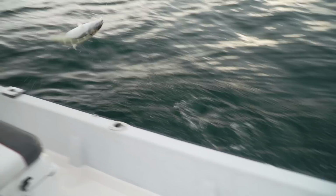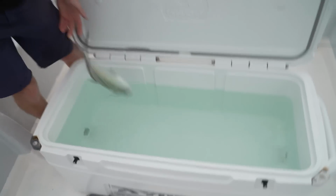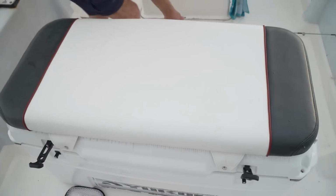What is it? What is it? Trevally or something? Yee! Jack Trevally. It's a bait nonetheless. Into your new home. It's a bait. I don't know what I'm doing here.